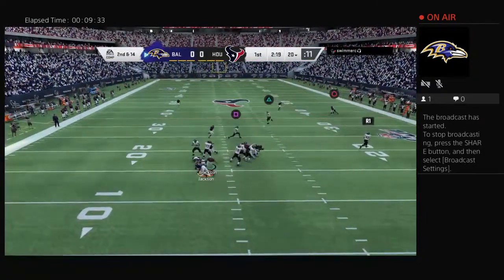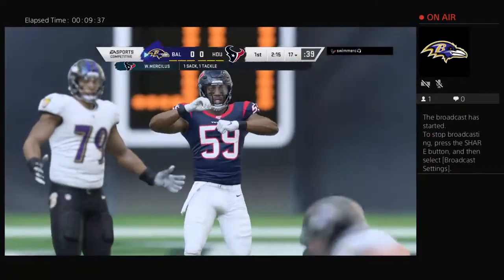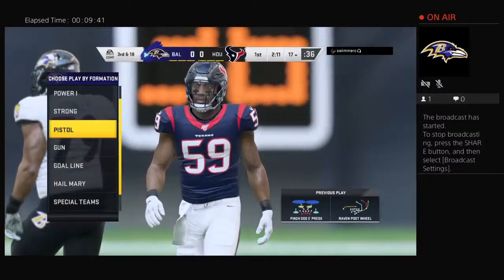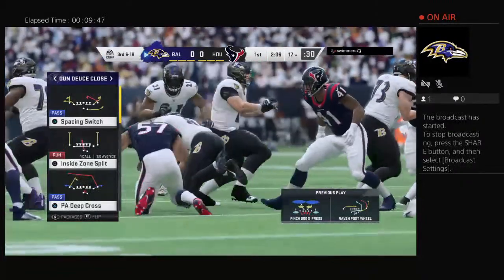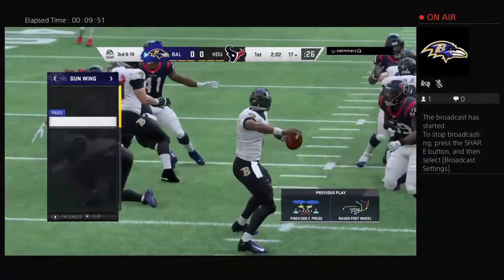Now it's Jackson. And he's going to go down again. Whitney Mercilus barreling in for the sack. Well, that play was the very definition of fast, quick, and in a hurry. Suddenly, he was there. Yeah, blink of an eye, that happened fast, and a big sack.